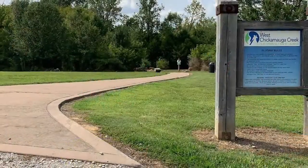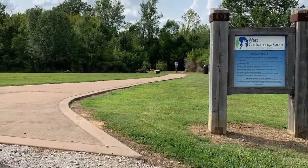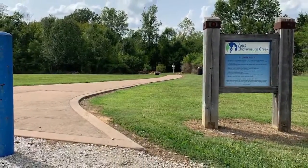And then we also have another access point at the end of Dietz Road where it runs into Cloud Springs Road. Has a nice, awesome gravel area, nice grass area to kind of hang out. Nice sidewalk again that goes into the creek, so you don't have to worry about going over briars or anything. They've got a nice maintained access.